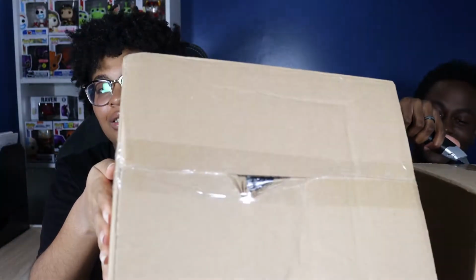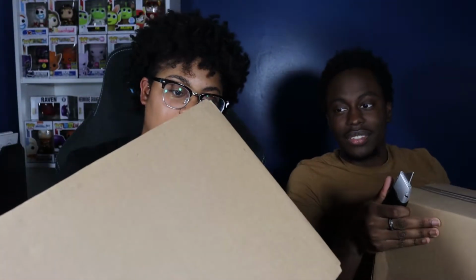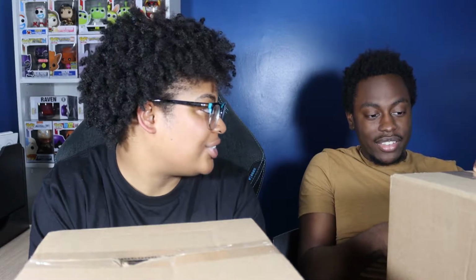So this box is slightly damaged at the bottom, but I don't think it damaged the pops at all. I doubt it. Now I'll unbox my box first. The only thing about this showdown is that we might not have the same amount of pops, because it's 2 to 4 pops per box. Well, I guess so. You can have two and I can have four. I guess I'll lose that duel then.